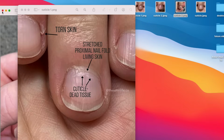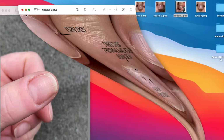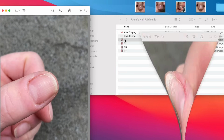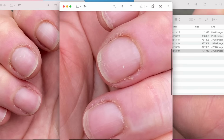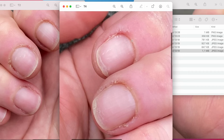So let's look at the skin, because not only here we had the issue with the skin, but also we have the issue with the nails, which we are going to talk about. Let's open up the pictures again. Okay, so what do I see here, especially on the thumbs? Okay, so what I see here is I see damaged, cut, living skin. I don't see cuticle here. I see a little bit of cuticle here.